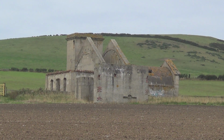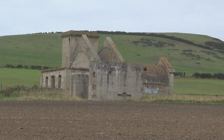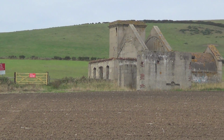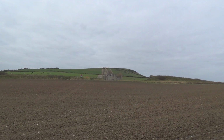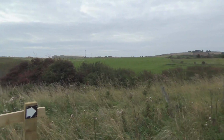This building just across this field is an old fan house, so there would be a mine underneath here, mining ironstone, and this would be used to circulate air within the mine to stop it from getting too stale. So the Cleveland Way has been diverted from the cliffs here.